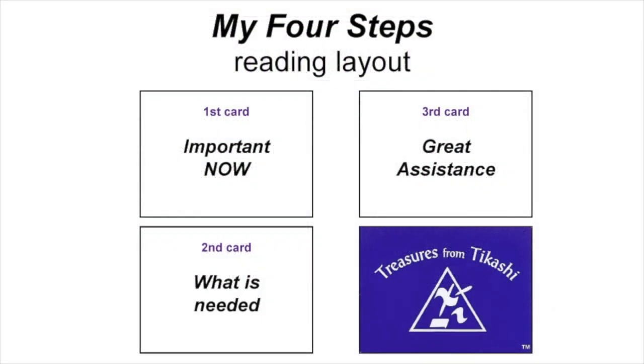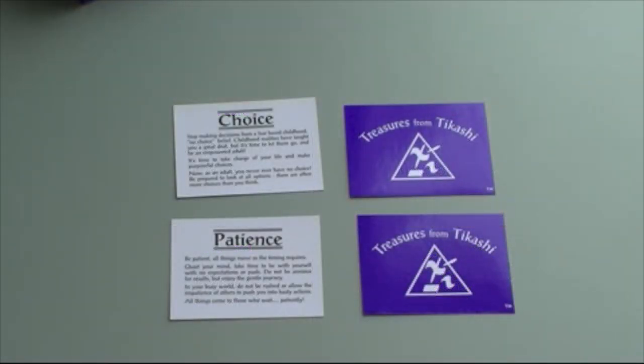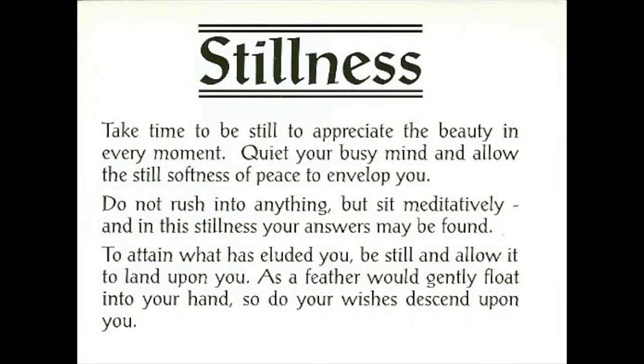Our third card is identifying what is definitely going to be of great assistance to this person. Do not overlook this card. It is really important, and it just adds another dimension to how else to support yourself to create what is important right now. In our example today, we have the stillness card. In this case, this card further supports our second card of what is needed. You could interpret this as the cards telling the person that they need to be still in order to allow all choices to come to them, to reveal themselves.